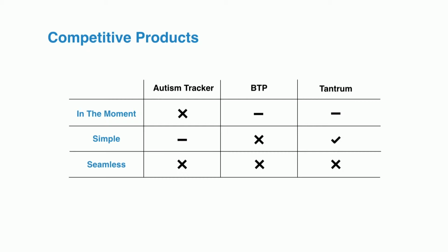In terms of the process of encoding data, the apps such as Autism Tracker and Behavior Track Pro cannot provide a very simple process for parents to record. And basically, all of these competitive products cannot provide a seamless way for parents to record, analyze, and share the behavior data of their child.